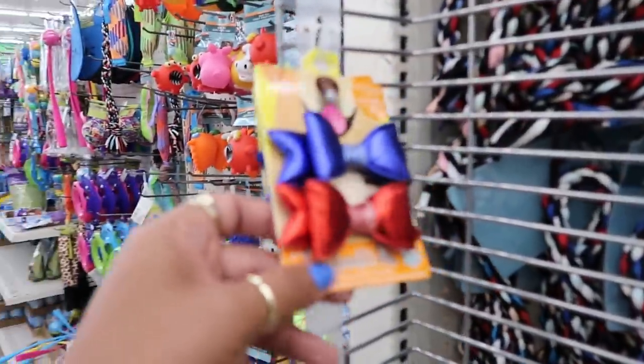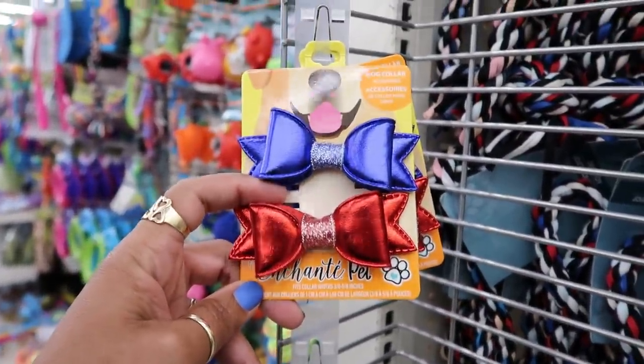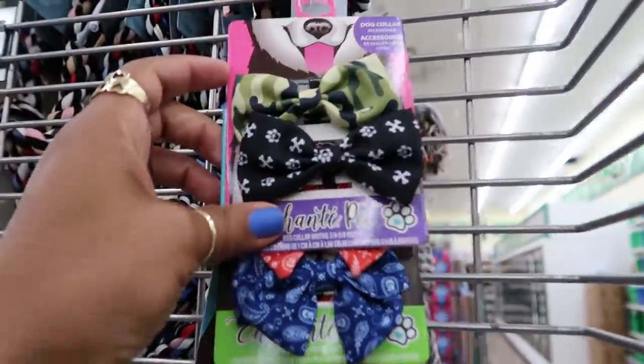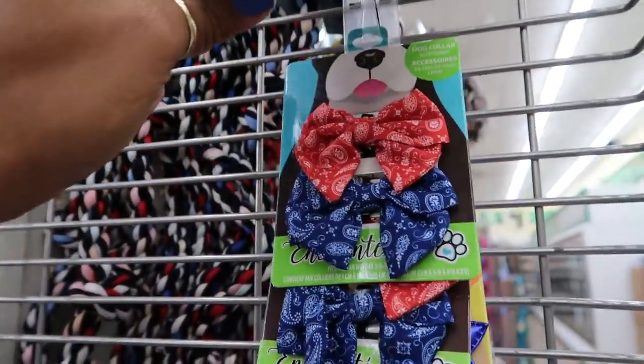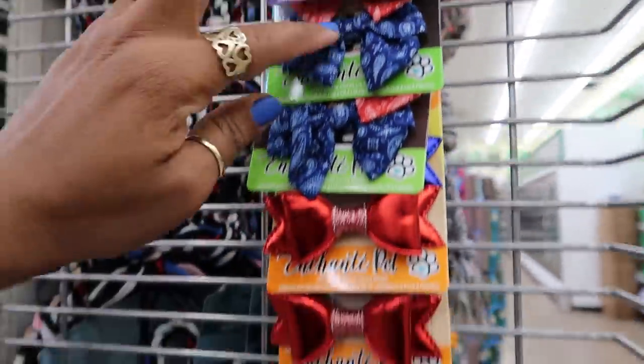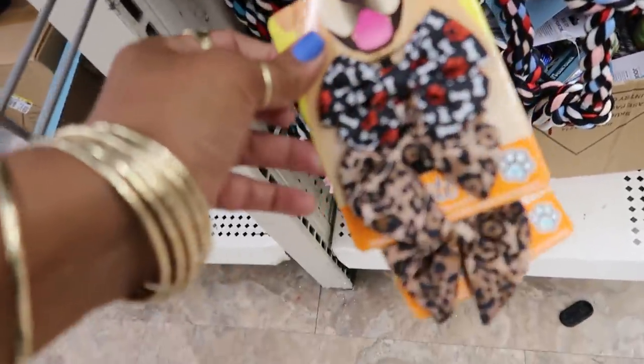Oh look, they have some dog collar accessories. So it's like a little bow tie. You have that one. That one with the crossbones on it. The paisley print. You got this one. And this one down here with the cheetah print.